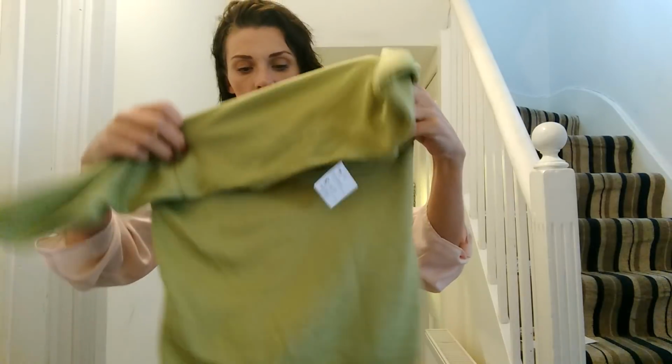Right, let's get this off because they're not going together. Get this little bad boy off, and I'm going to try the green on first, and then we'll go from there. I just love this. I really love this.